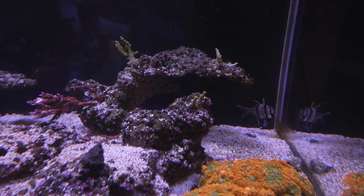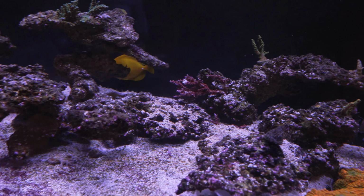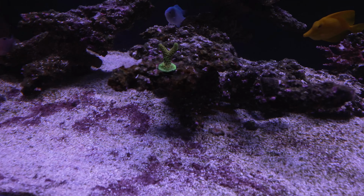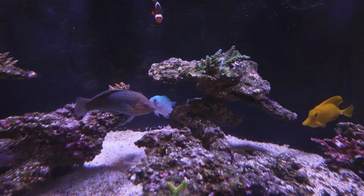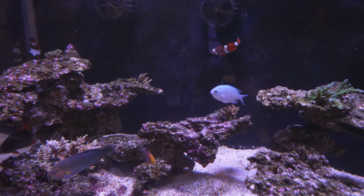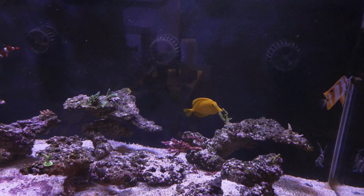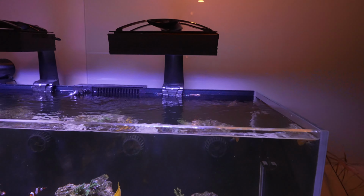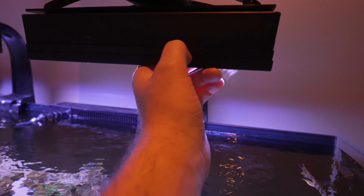The ones I got from Adam, those guys are all looking pretty good so far, except that one just fell off. I'm just gonna glue that guy back on. But the rest of them are still looking pretty good. So far, so good. So that might mean, maybe in a couple weeks I will add another round of frags to the tank.